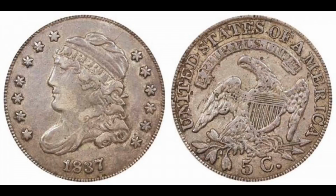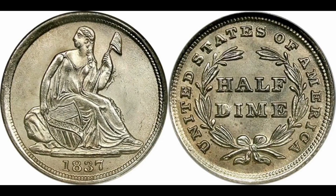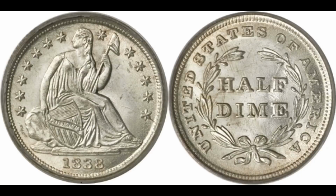1838 is a real interesting year for the seated half dime. The year before, the year was split between the cap bust half dime and a brand new seated half dime. Now this seated half dime in 1837 ended up looking more like a medal than a coin to people. It just lacked detail. So by 1838, changes were made to it. 13 stars were added around Lady Liberty, and a few other minor changes were made.